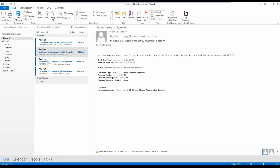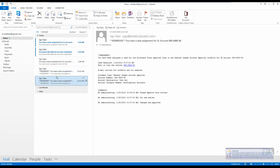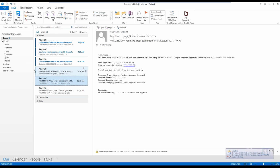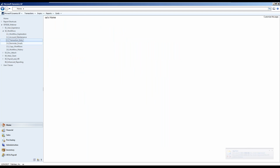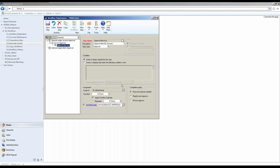While I'm at this screen of my emails, you'll see, while I was doing my testing and preparing for this, I have got reminder emails here. Now, what are these reminder emails you speak of? In my GP, if I go to my financial, open up my GL approval, you'll see on the bottom middle you've got assignments, and it's assigned to a particular approver. And I can put a time limit of how many hour intervals you want to remind that person to say, please, I've not received a response yet, please approve, it's getting crucial. So they get reminders all the time. A very nice feature, so you don't have to worry about, oh, well, they have not received it.